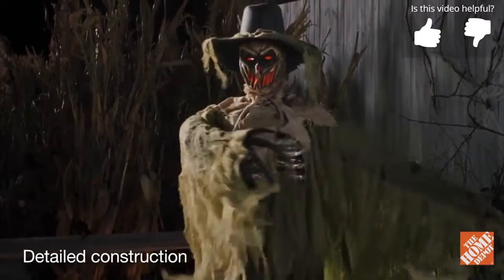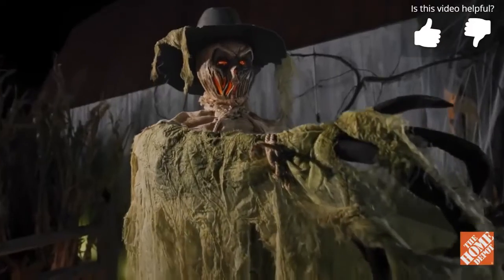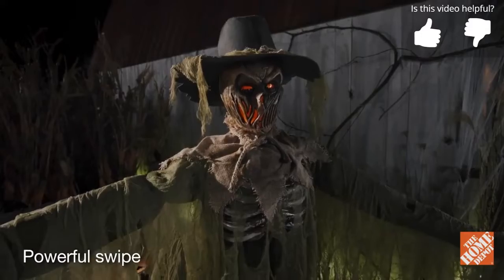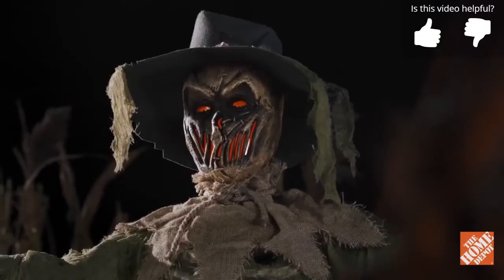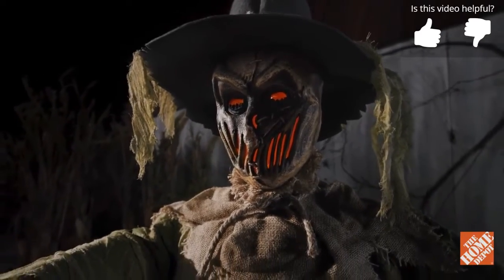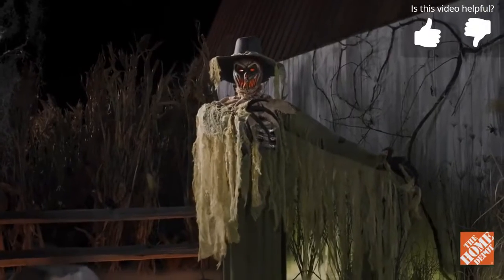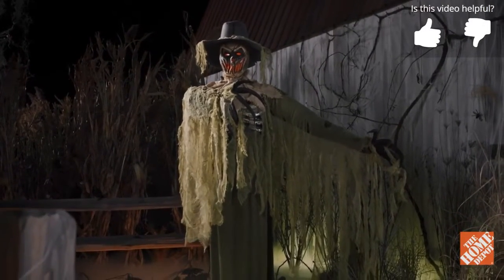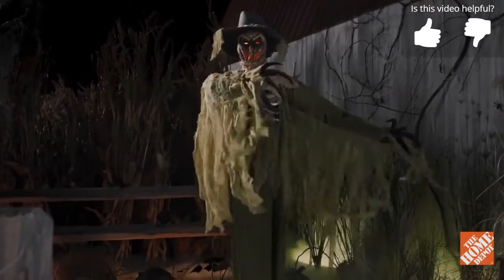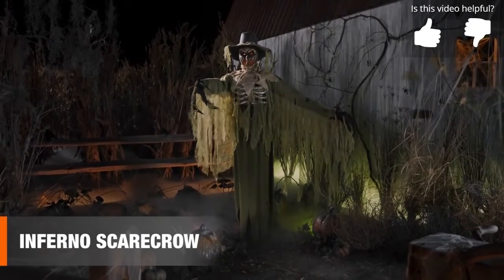You'll be spooked by this demon of the corns, tattered clothes, exposed ribs, and long pointy fingers, and startled by its hard-swinging arm that springs into motion when its sensor is activated. Its powerful wails will set your nerves on edge. The Inferno Scarecrow is fit for indoor or outdoor use. Its demonic disposition will scare crows, Halloween guests, and your loved ones, too.